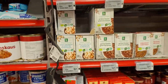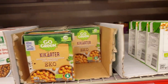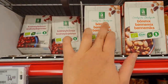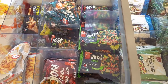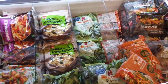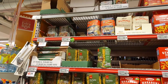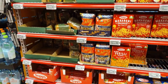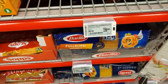And of course you have all your beans. See, white beans, lentils, chickpeas, a lot of beans. And all these are this Coop Ecologist brand. Healthy options here are the frozen veg. Plenty of frozen veg. I've checked and all the pastas here are vegan. I highly recommend this whole grain spaghetti.